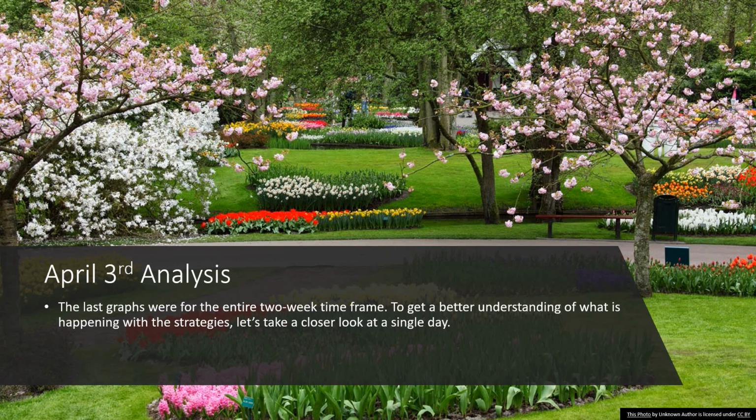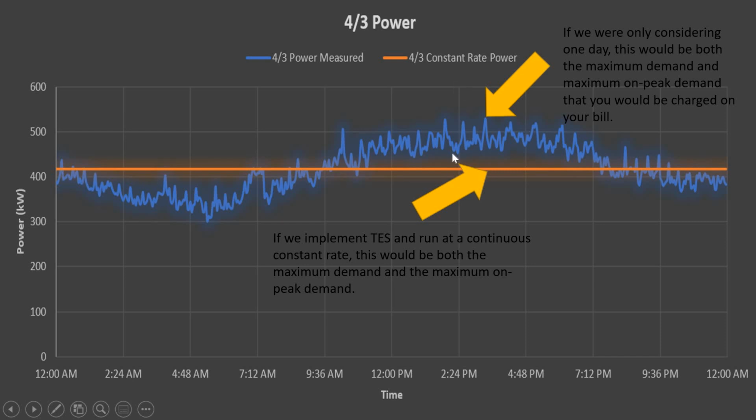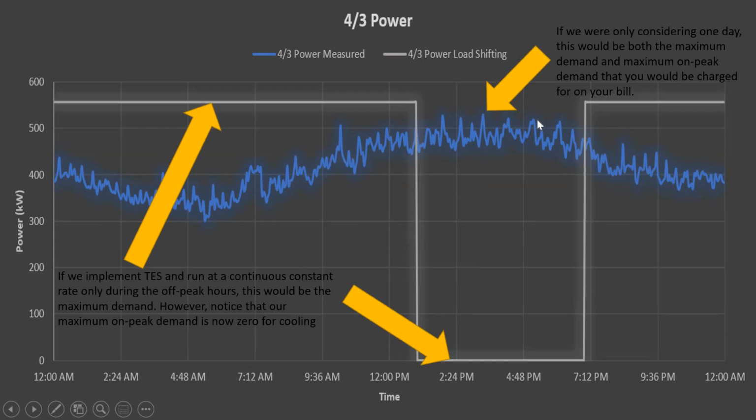We'll look at that here in just a second, but let's give you a closer look at some of these days. This is what you'd see on a typical day. We get up, and this is going to be our on-peak and off-peak because it occurs between the on-peak hours. You're going to see that on your bill. And if we run at a constant rate, you're going to reduce it by that much. That's quite a bit, which we'll show you later. And here is the power shifting. If we move it over, we're going to get charged this for the off-peak and 0 for the on-peak.